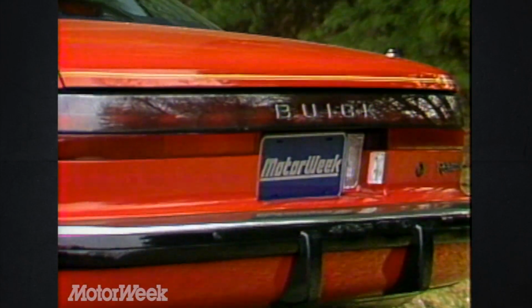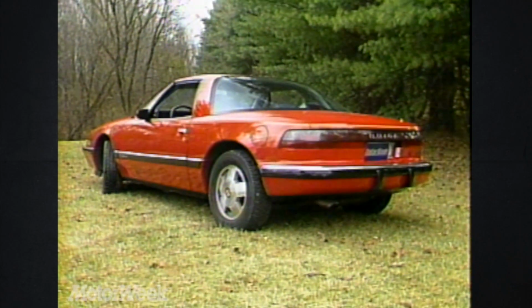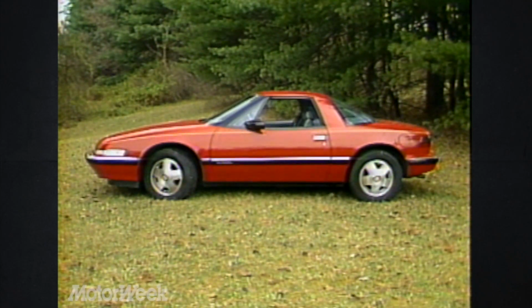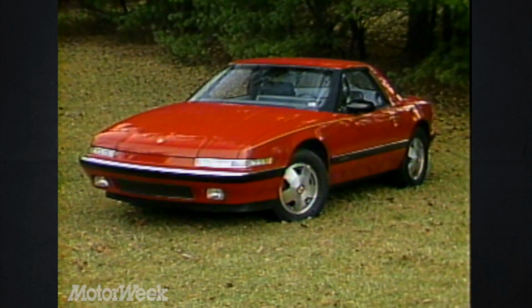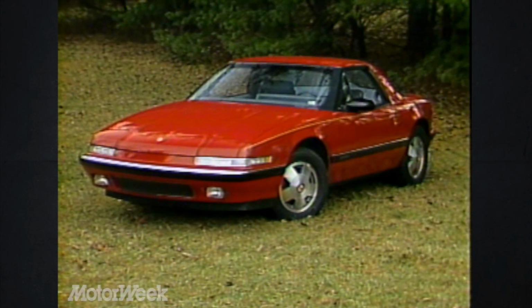We applaud GM for letting Buick have such a car as the Reatta all to itself. It shows that individual car division identity is here to stay at GM. While the resulting Reatta does not make our sports car hearts flutter, it's also not as flabby as Buick's traditional buyer profile. As for its name, well, the word Reatta is derived from the Spanish-American word for lariat or lasso. It seems a good choice, since we think this Buick will easily rope its share of fans.